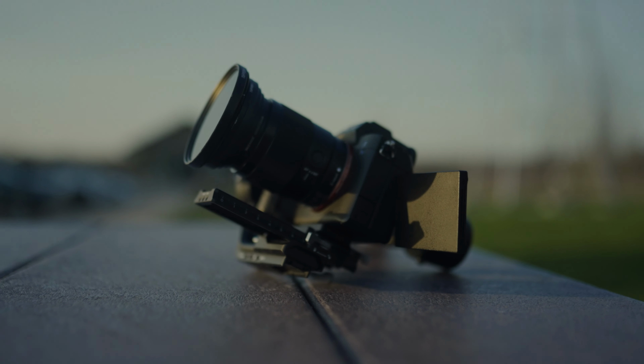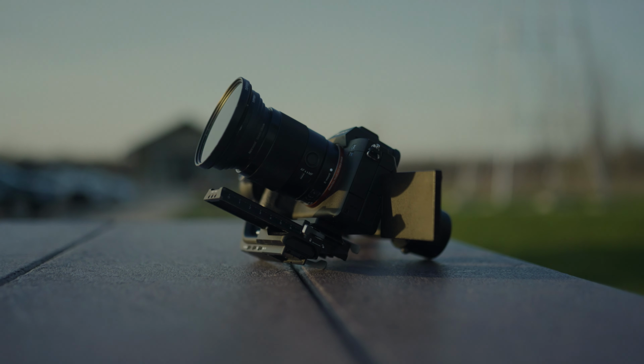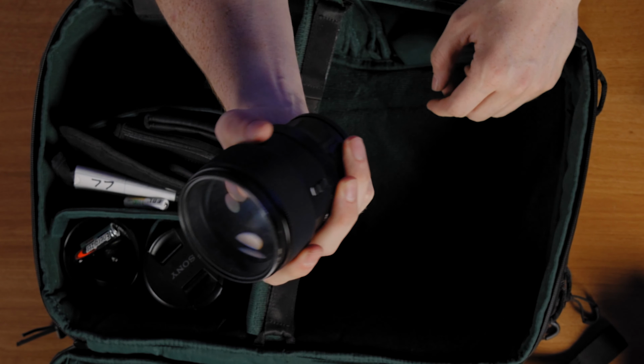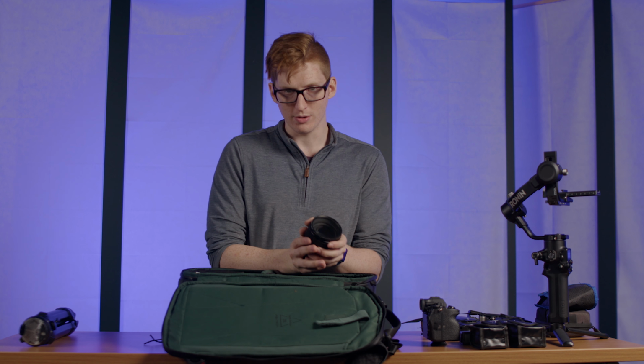I shoot everything on the Sony A7SIII, which is this guy right here. Love this camera, highly recommend it. Low light beast. Yeah, this is my daily driver. One of my favorite lenses, a Sigma 85. This is a beautiful lens.